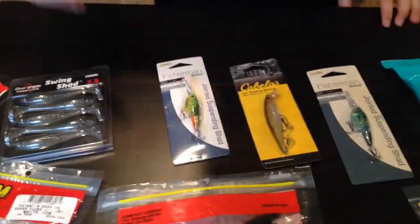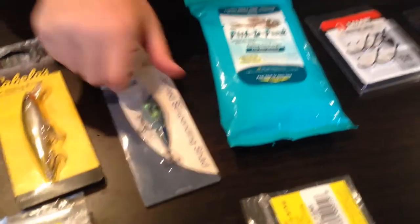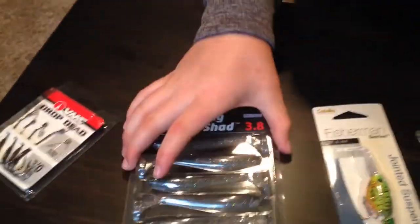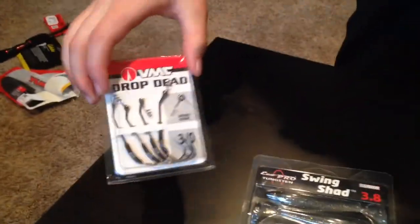Okay, guys, so it's my pan over now. They already pretty much went over everything. So trailer hooks, normal, wacky rig. This, I'm not going to take out, a wipe. Transparent O's. Just a jointed crank. Jerk bait, whatever Max said about that one. Off-brand fake Kytec. Weighted swim bait hooks. Flukes.